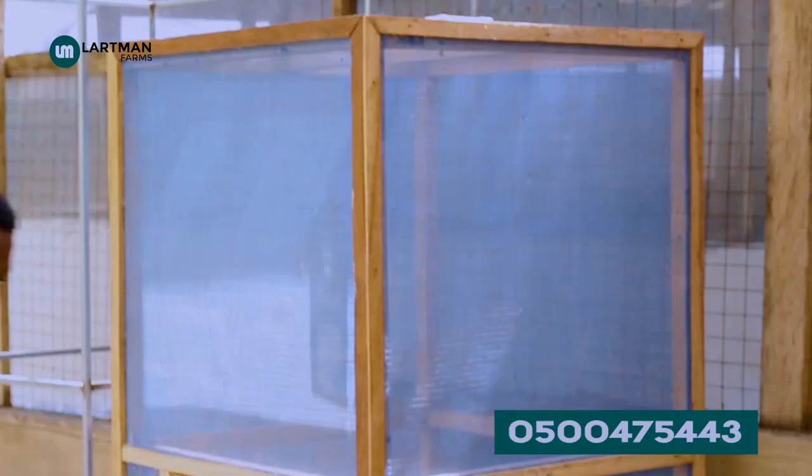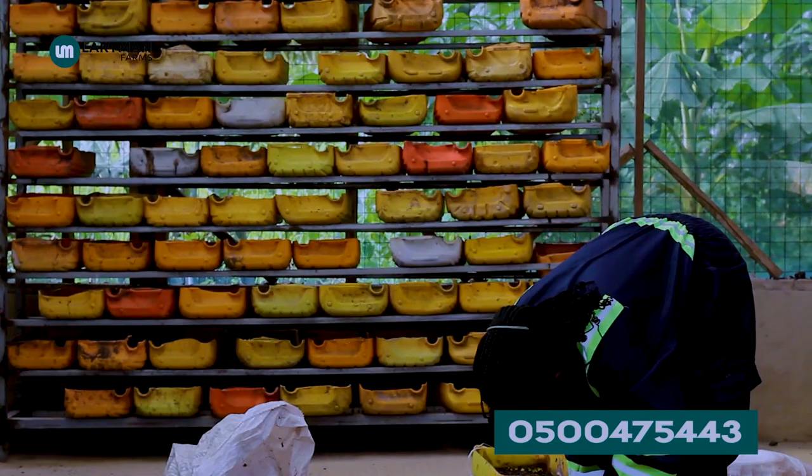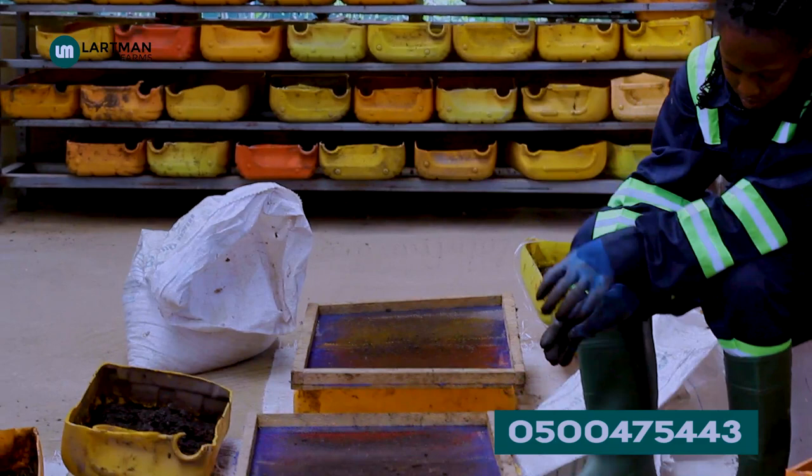Okay. So welcome to our bioconversion and harvest arena. Essentially what happens here is we do the waste conversion, where we have the pig waste and then we add the larvae, the 5-year-old larvae.